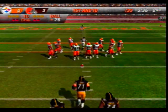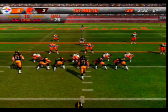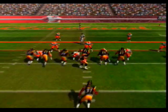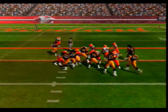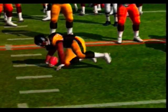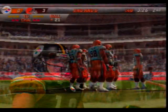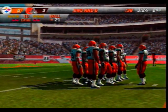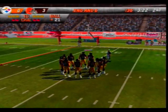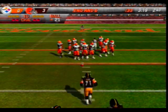First and 10. Ball on the 25-yard line. Cleveland using three linebackers. Number 98 comes up to make the play. The best backs in the league average 4 to 5 yards a carry, but there are a lot of things that go into a successful running game. You got to have good play calling, good blocking up front, and a back that can take advantage when he sees the opening. Gain of 4.